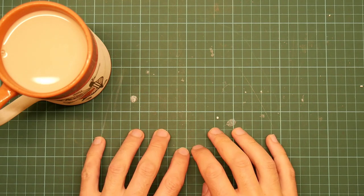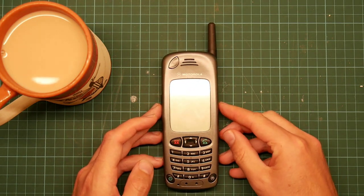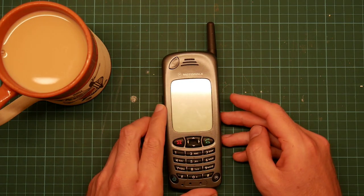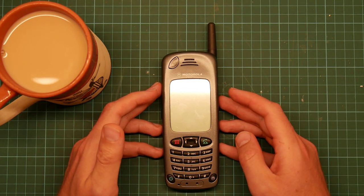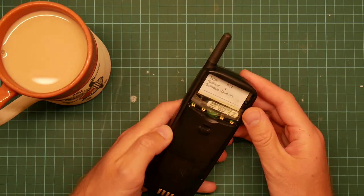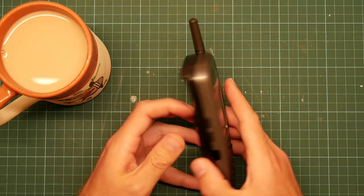I have a new phone. This is a Motorola Timeport P1088. It dates from about 1997. It is exceedingly rare, as this is a discontinued industrial prototype. And this is one of the very first smartphones ever made.